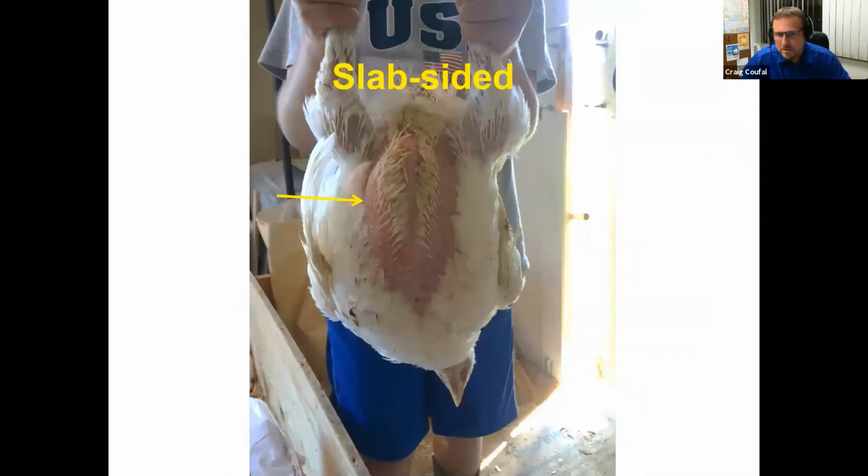Here's another one we call slab-sided. You can see how the breast meat on the left side of that picture is way bigger than the breast muscle on the right side. No good. Not a good bird. You can get rid of that one for sure. So those are definite easy culls, easy defects. You can call those out and get rid of those at any time that you find them.